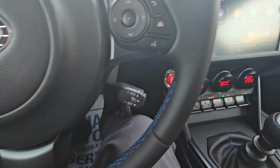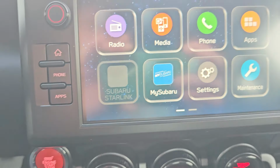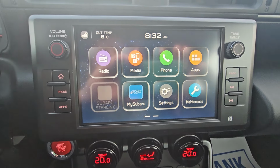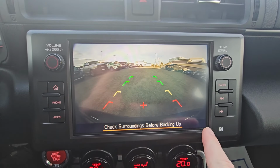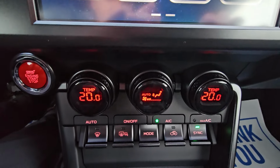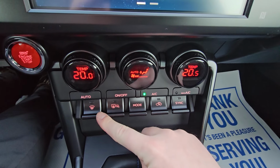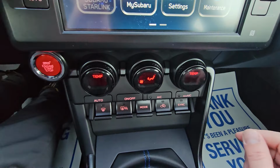Cruise down here. We get an STI push button because it is push button start. Easy to use infotainment, all touchscreen, but we do have physical buttons on either side. And then when you put it in reverse, backup camera does pop up, shows you the top of the bumper so you have something to relate to. It is dual zone climate control. Driver and passenger can have two separate temperatures should they wish. We've got the ability to change our airflow. Turn the system off completely.